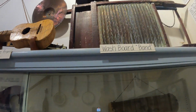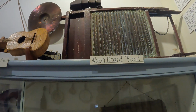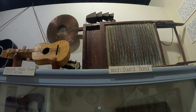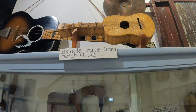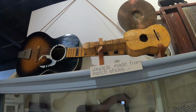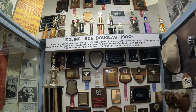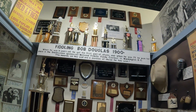So there's a washboard band. You got like a cymbal and bells, pretty much anything and everything to make a joyous noise. And we got a ukulele made of matchsticks. I mean, that's pretty awesome. Now, unfortunately I don't know anything about fiddling Bob Douglas, but now I'm gonna have to look him up.